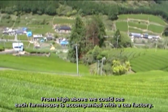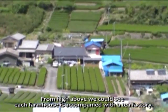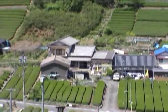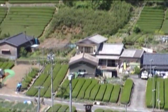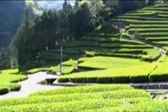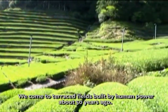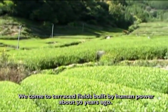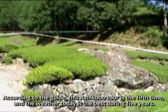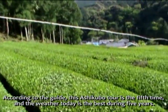From high above, we could see each farmhouse is accompanied with a tea factory. We come to terraced fields built by human power about 50 years ago. According to the guide, this Ashikubo tour is the 5th time, and the weather today is the best during 5 years.